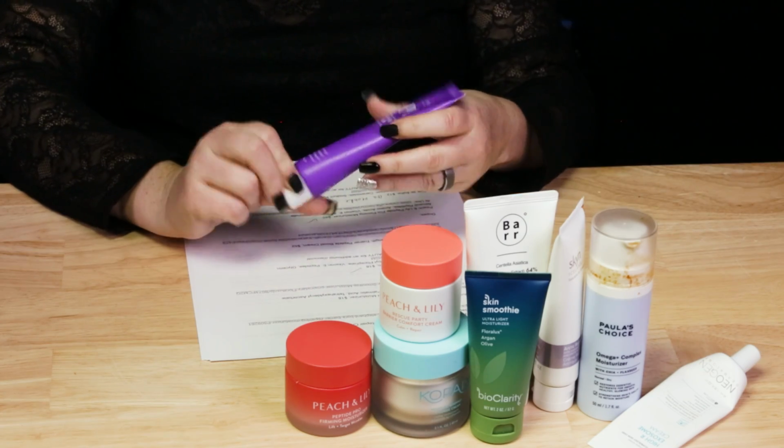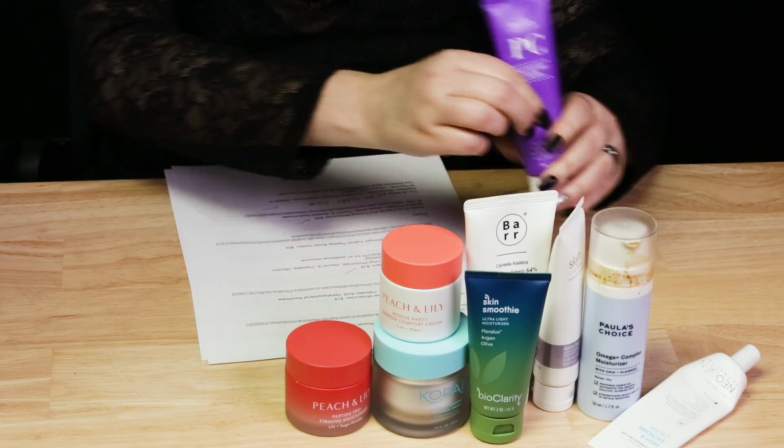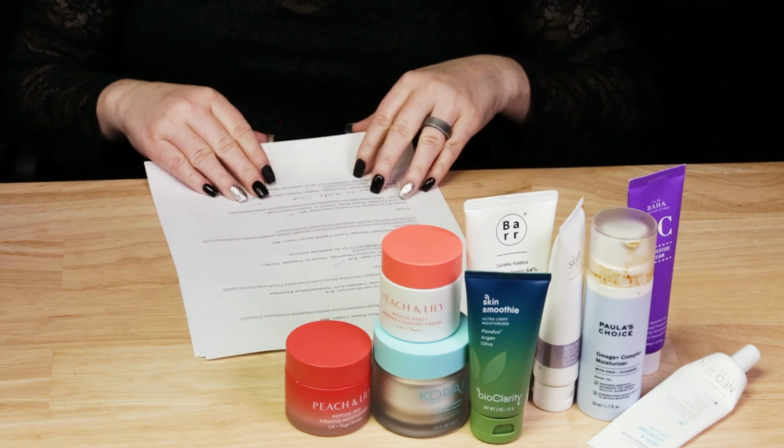And this one is $12. So this one will save you about $40. And it'll last you longer, in my opinion. So, really nice product from Costa Baja.